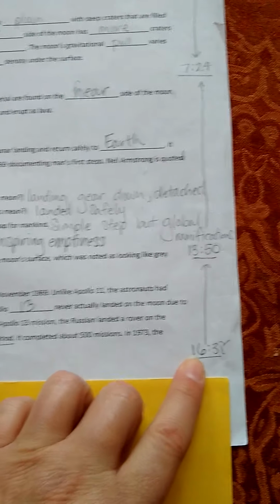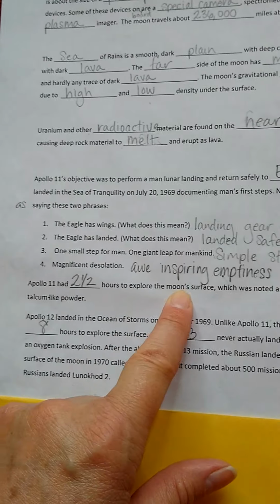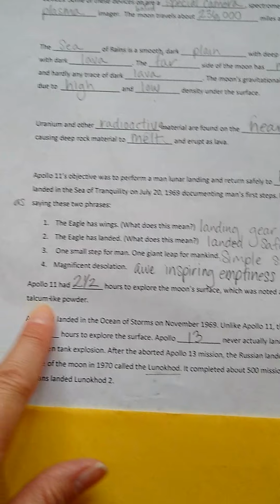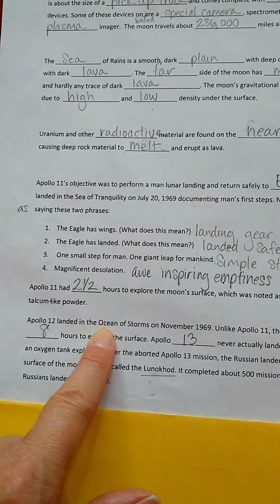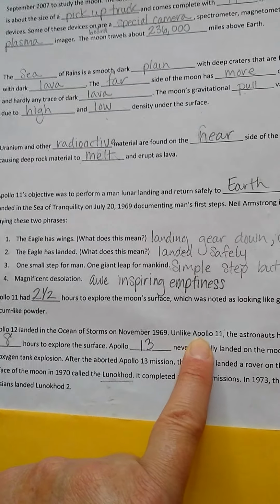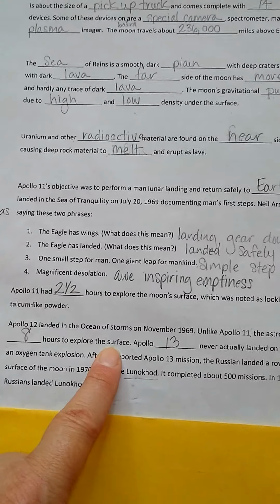Okay, and then somewhere between there and the 16:38 mark, Apollo 11 had 2.5 hours to explore the moon's surface, which was noted as looking like gray, talcum-like powder. Apollo 12 landed in the Ocean of Storms in November 1969. Unlike Apollo 11, the astronauts had 8 hours to explore the surface.